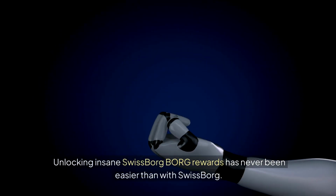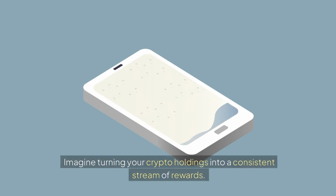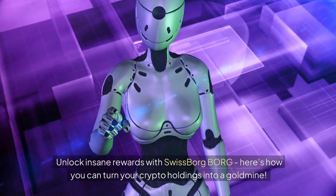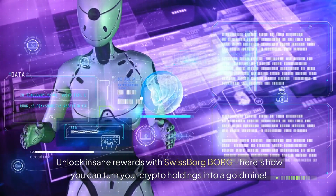Unlocking insane SwissBorg BORG rewards has never been easier than with SwissBorg. Imagine turning your crypto holdings into a consistent stream of rewards. Unlock insane rewards with SwissBorg BORG. Here's how you can turn your crypto holdings into a gold mine.